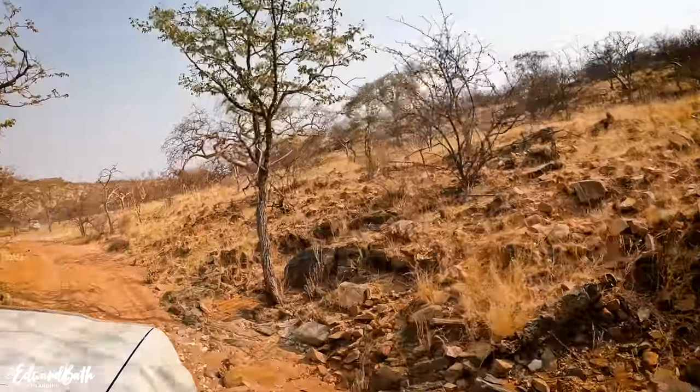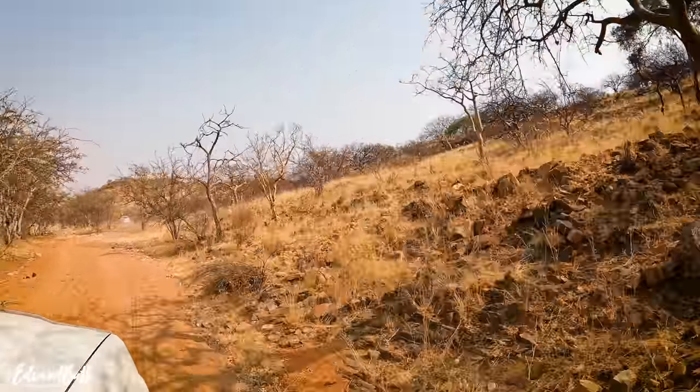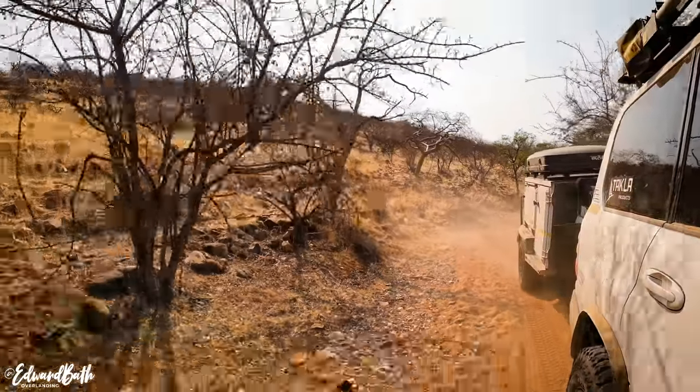We left the Van Zyl's Pass campsite at the top of Van Zyl's, and I'm scared, I'm not gonna lie. I don't normally do this sort of driving, but hopefully this coffee will give me the confidence, and it is part of the adventure. But I'm looking forward to getting to the Marianfluss at the bottom.